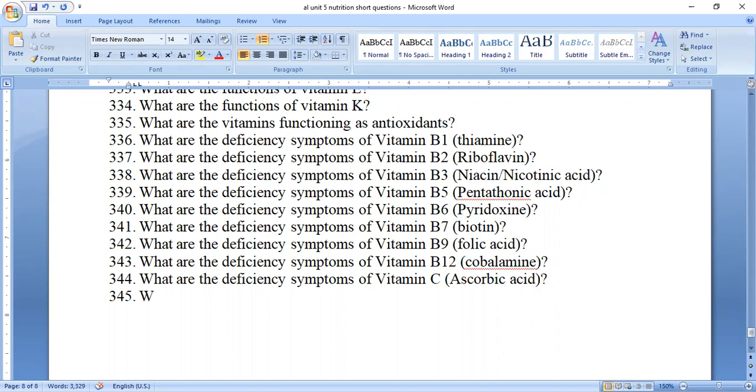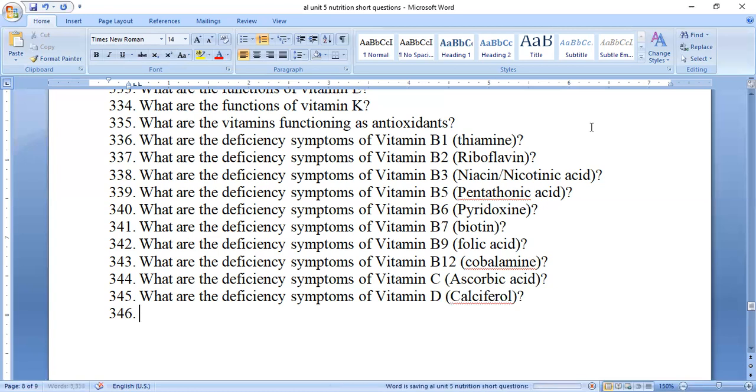That's all. Right. So what are the deficiency symptoms of vitamin D? What is the scientific name of it? Calciferol. What is the deficiency symptom? Bone deformities in children, rickets, and bone softening in adults. Rickets can occur only in children. In children, the legs will be bending. It is called rickets.